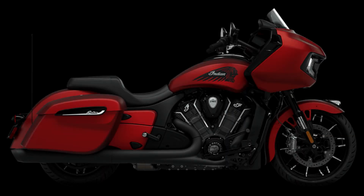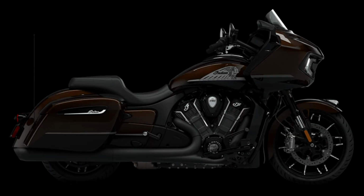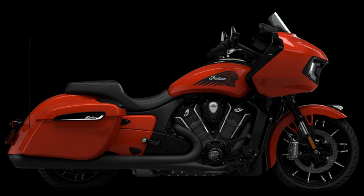Because of the upgraded engine on the Challenger and the much better features, you will see an even bigger price difference between the Challenger and the Harley Road Glide. Both are great bikes, but the Challenger comes out on top with more power and a lot better features, but you will have to pay for that.